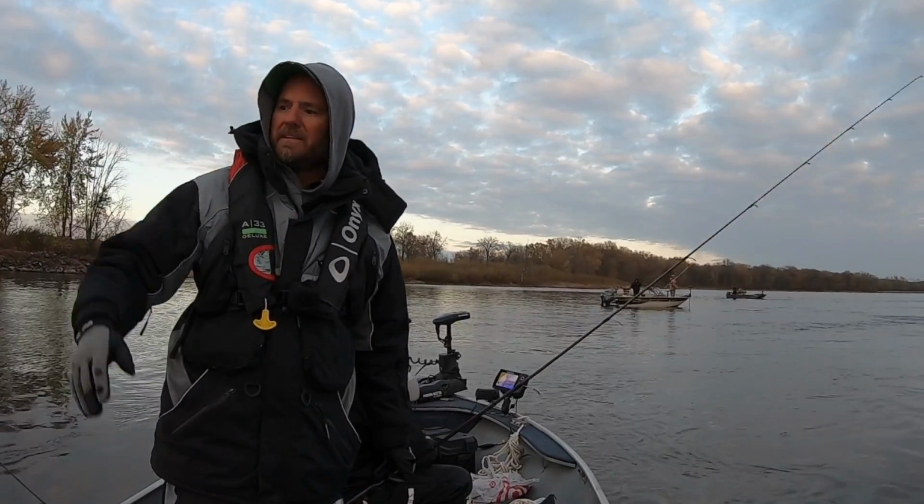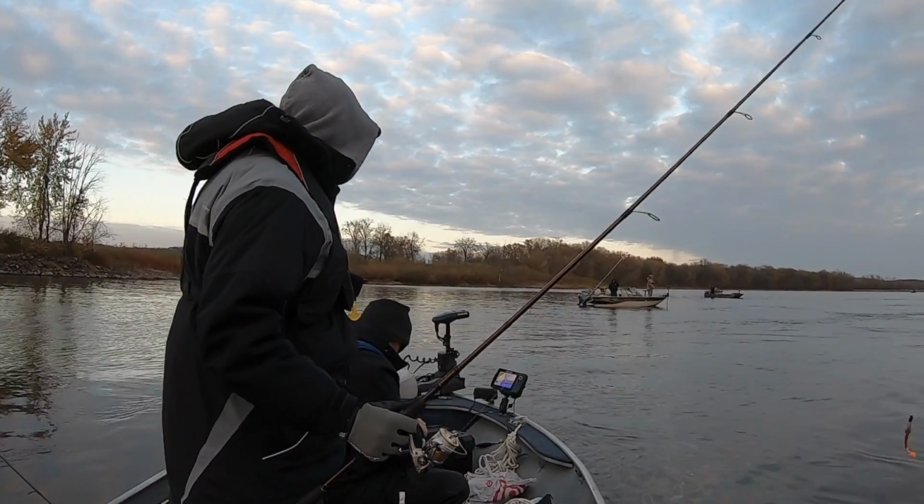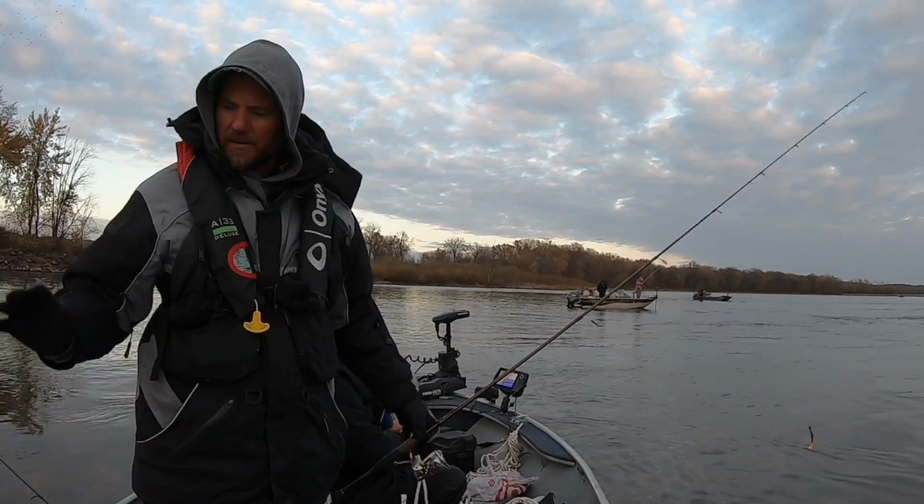We're right up here by the dam. A lot of fish moving up here. What's that term, Pete? Biomass. A lot of biomass underneath the boat right here.